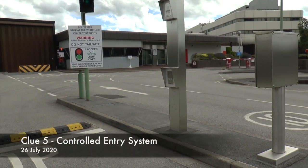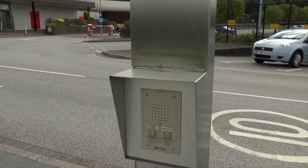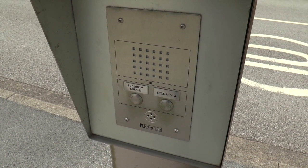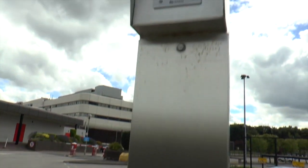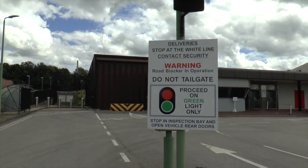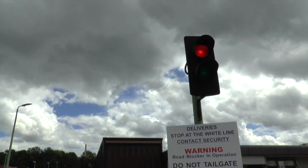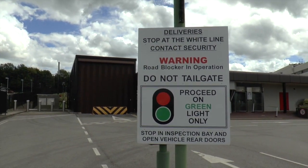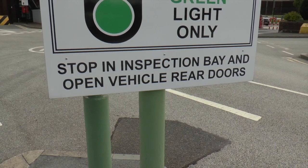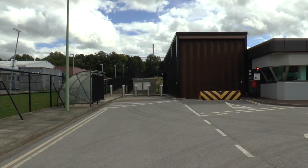Oh, we have an intercom. Maybe wagons need to press the button. Right, what we got here? Security Lodge, Security A, Commend. And if you're a tall guy, it's up there for you. So I'm waiting for the green light. So as soon as I see the green light, I'm going to go in. Oh look, green light. I see it. Green light. So stop in inspection bay and open vehicle rear doors. Looks like I'm going to have to just lay a brick or something, but I've got no rear doors to open right now.